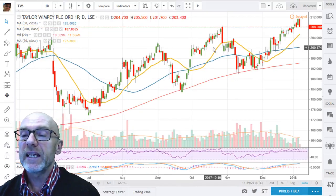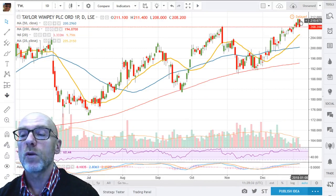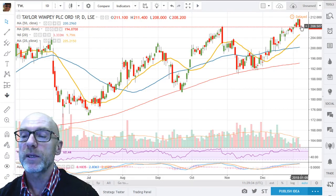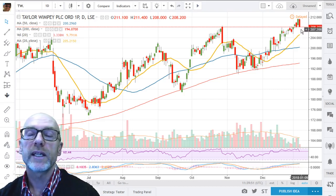Again on the daily, today's move is not an engulfing bearish picture because we didn't go to a new high before we pulled back. That's quite lucky. But it is a bit of a disappointment that we have got this big red candle today. Probably will get some follow-through selling tomorrow maybe, if there's no rally later today.